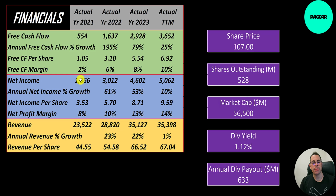Net income is the profit or loss on the income statement. It's revenue minus expenses. That also goes up a lot, from under 2 billion to over 5 billion. Look at their margins improving each year from 8% to 14%. Revenue is the sales for the company, and that grows nicely from 24 billion to 35 billion. But look how much more their net income and free cash flow have grown. They're really doing a great job at managing expenses.